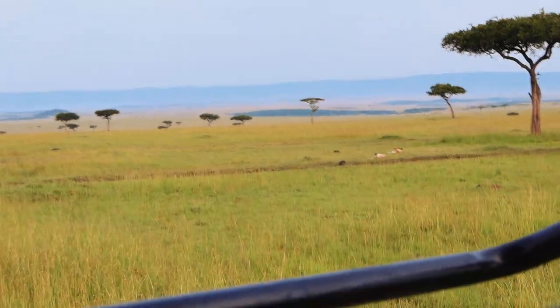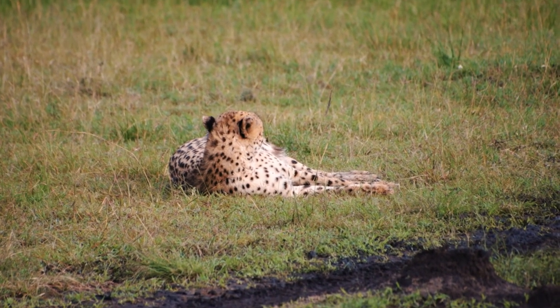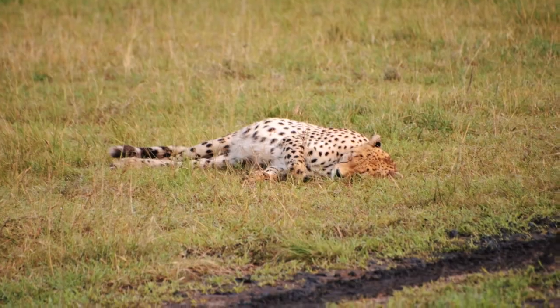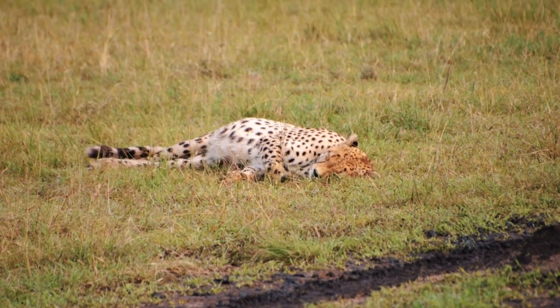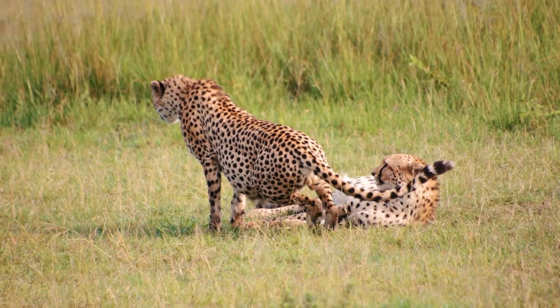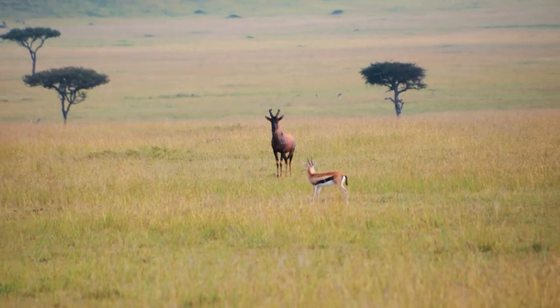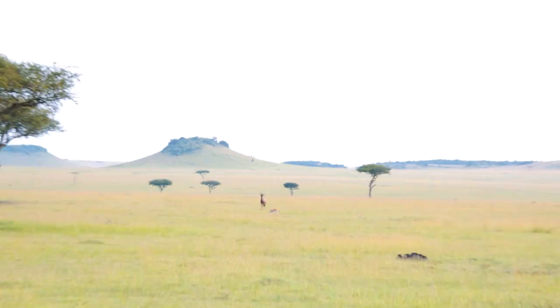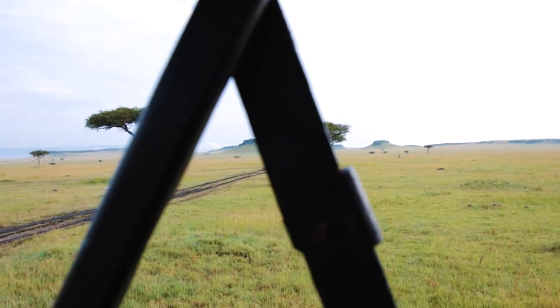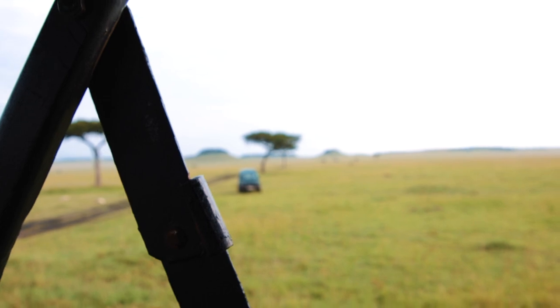Okay, we just spotted some cheetahs. Oh my gosh. It's even better than a lion. They're so beautiful. Like the fur, the pattern. Big cats, big kitties. Okay, so what's crazy is the cheetahs are right here and literally not far away at all is their prey, and they're just chilling there. So like right there, look at that one shot. You see the cheetahs and their prey. It's so funny.